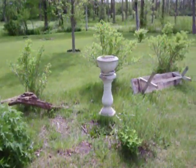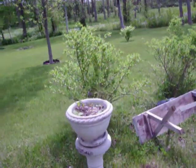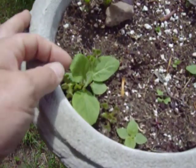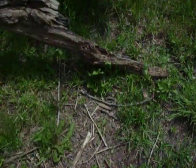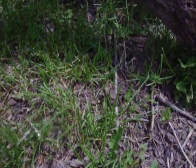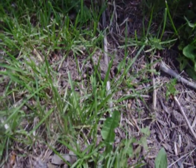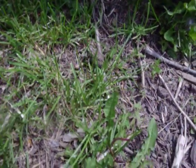And I haven't planted all my pots yet, but this one, I've got a mullein right here. Ooh! Look, there's a little toad. Hi, little toadie. You see him? Oh, that's a good sign.